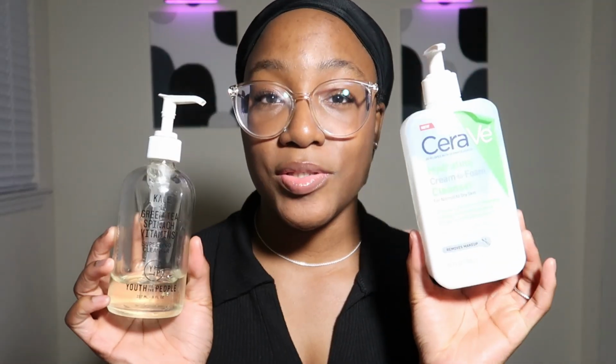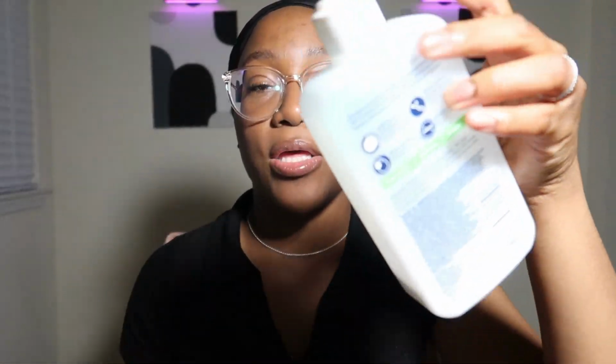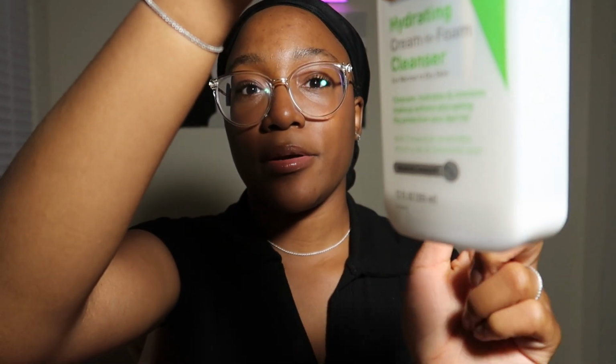So these are the two cleansers that I use. You can tell which one I use the most. Really see, oh yeah, you can kind of see it's right here. This bad boy is right at the bottom, but I love it. I'm definitely going to repurchase. I was put on to this by TikTok. You can find anything on TikTok, literally anything.